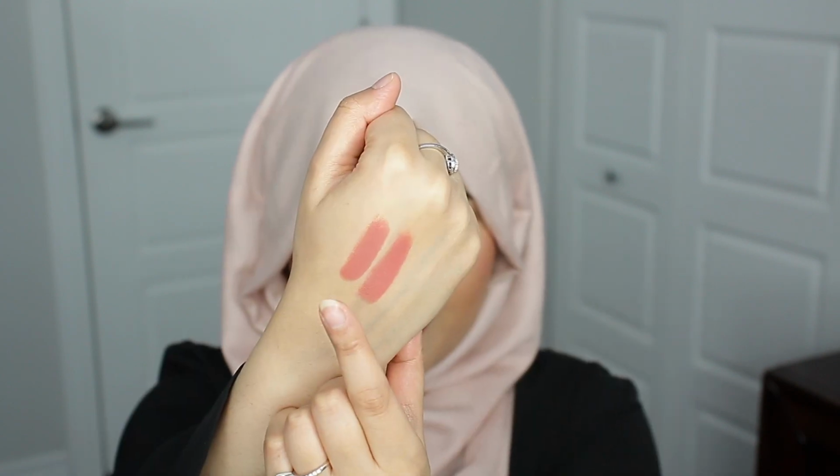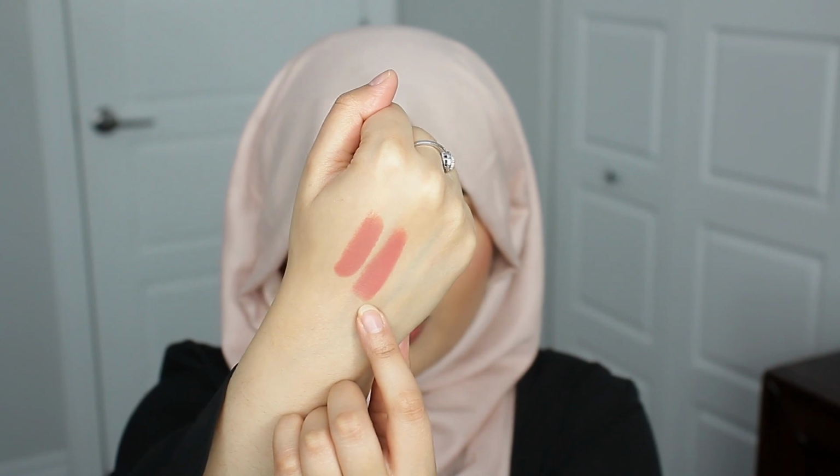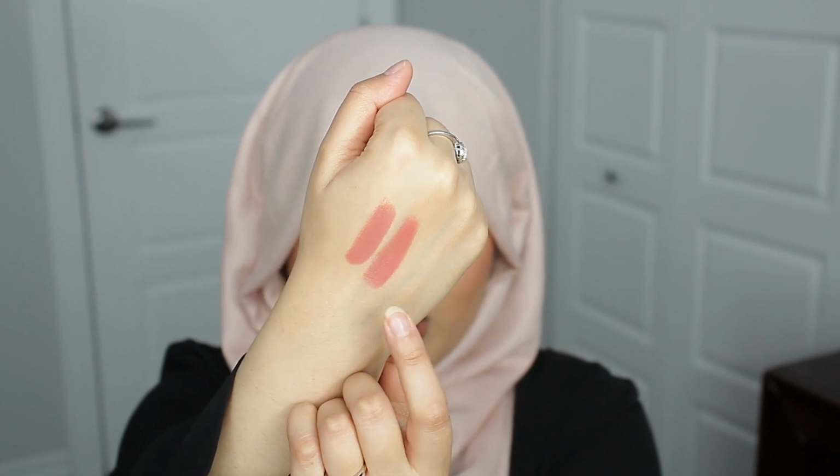So I'm gonna go ahead and swatch this on my hand for you guys. So here is the color on my hand. You guys can see it's nothing too drastic. It's definitely that perfect kind of soft pink that you want for your wedding day. So here is the MAC Velvet Teddy and here we have the Wedding Bell shade by Charlotte Tilbury. You can see they're very similar, but this one's definitely more neutral, whereas this one is more pink.